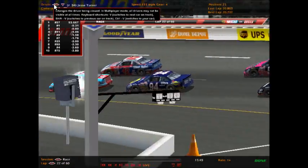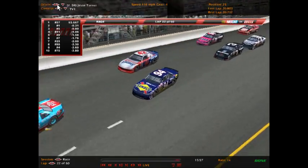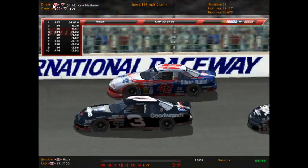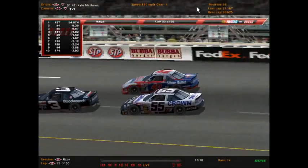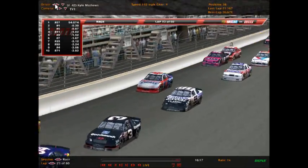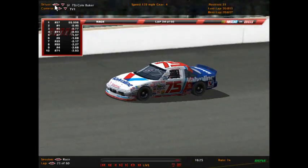Joshua Collard getting around Matthews for position. Both those two are locked in the All-Star race, as is Seth Cole. Kyle Matthews, also a two-time winner this season. He won this season at Martinsville and then won that tremendous finish out at California Speedway, the last stop in the tour. And now you've got the battle of the two-time winners, Matthews and Dodd, battling it out here. Cole Baker, winner at Atlanta, and there he is in 75.